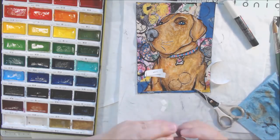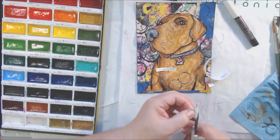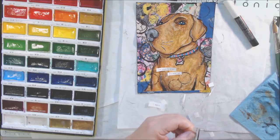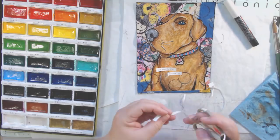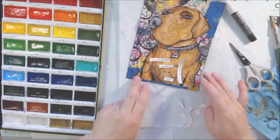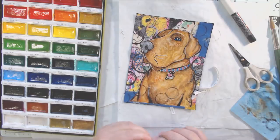So I'm putting part of that on there, and I've printed it out on my labels, and then I'm trimming them down, and I'm not being careful. I'm not being fussy. I need to get these pages done quickly, so I'm not worrying about how straight my lines are or anything. So I stick those on. I go around the edges with my black pen, and then I think I'm done with this page.